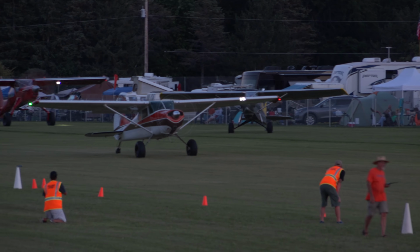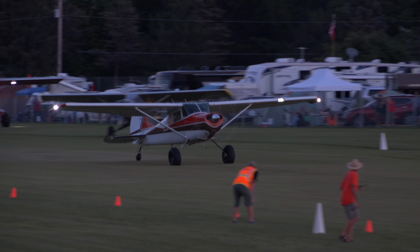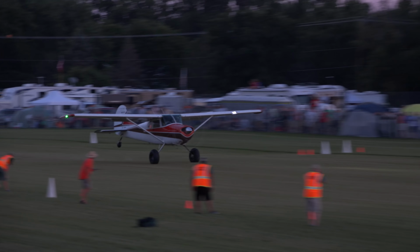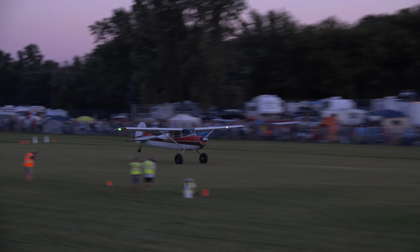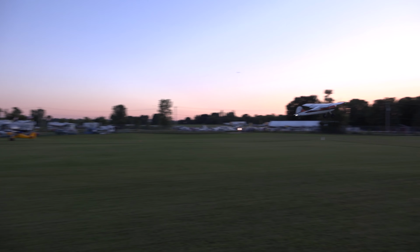He's from Orton, Wisconsin, which is 47 miles. Yeah, he is the hometown favorite. So Jim is here and he's here to win in the heavy category. There you go. That's right. Very good takeoff.